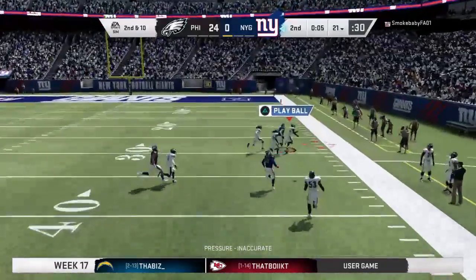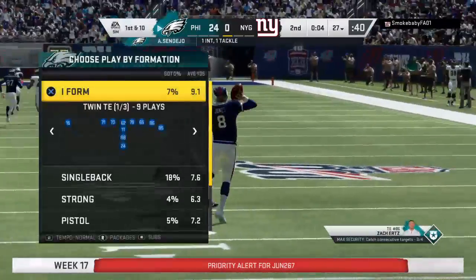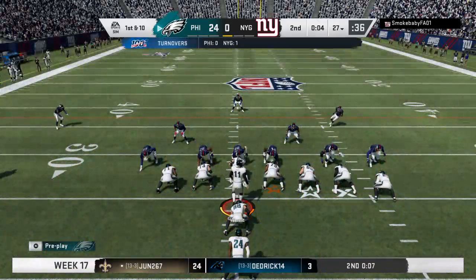On the run, he'll let it go deep, right into heavy traffic, and it's intercepted. Picked up by Anderson Aho. And this will probably be the last play of the quarter.